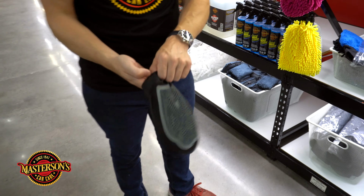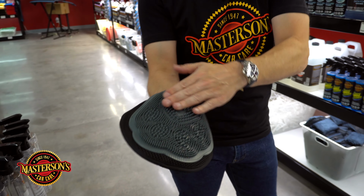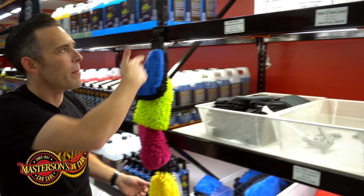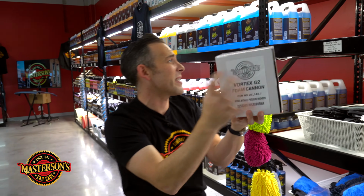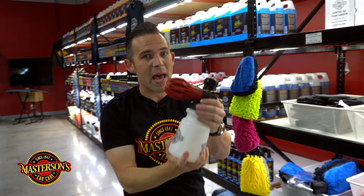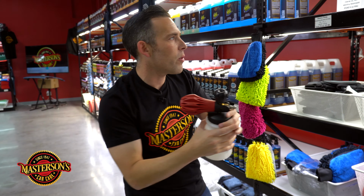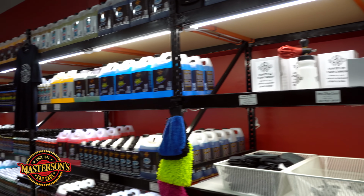Check out these. We just got these in as well. These are a pet hair removal brush for seats and upholstery, really cool. And up here we got our Vortex G2 foam cannons. These are one of our best-selling foam cannons. We actually designed this from the ground up to be the world's best foam cannon. Totally cool unit. We have them right here available at Masterson's Car Care in Anaheim, California.